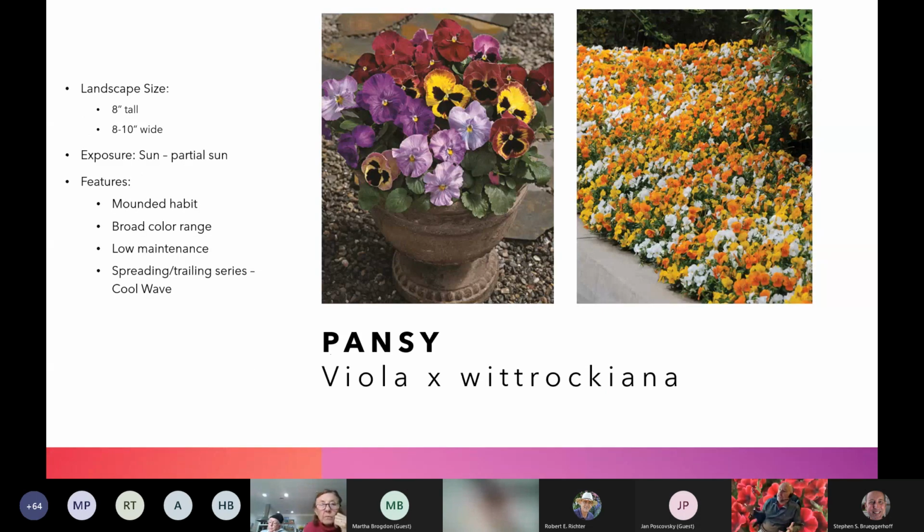Pansies, probably the number one plant for cool season gardens. These will top out at about 8 inches in height and plant growth, and that flower can get probably about 3, maybe 3.5 inches across. So it's a large flower, as you can see, whether you're using it in containers or planting in mass and drifts here. One of the great things about it is the color range on these guys.